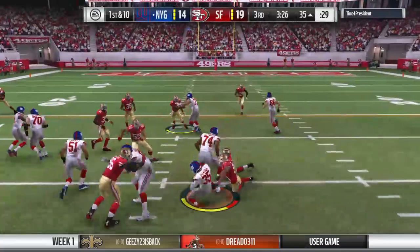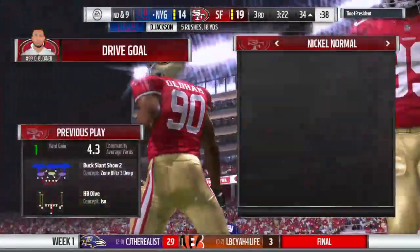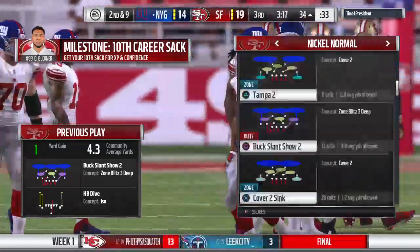On the run, this is Jackson. And he'll be taken down at the 34. Credit him with a 1-yard gain there to make it 2nd and 9. That was a really nice play, be able to stack that one up.